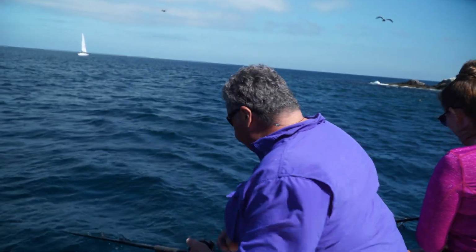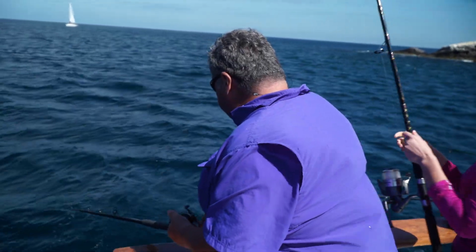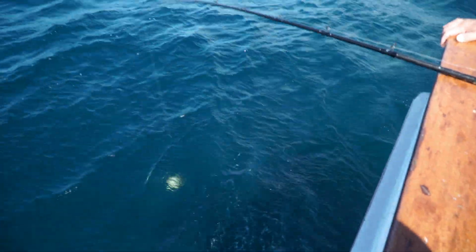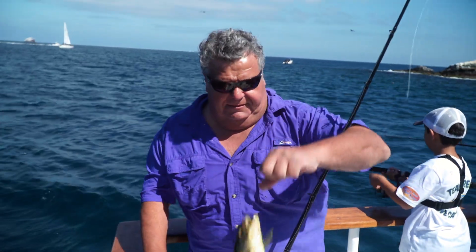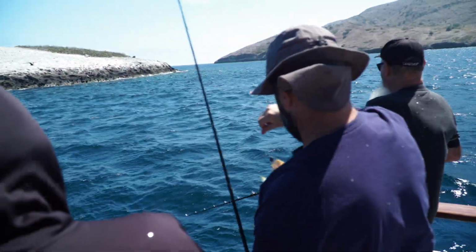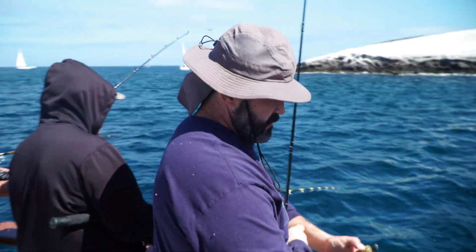See what I got going here? I think I got another bass. Let's see what I got here. Oh, calico. Another calico. There we go. Nice big calico. Beautiful fish. Yeah, that's a keeper right there. Not short. Between me, you and the deckhand.